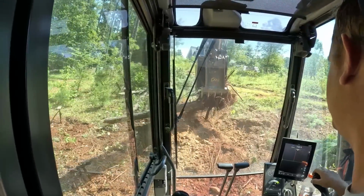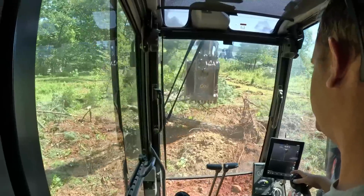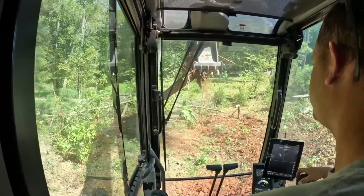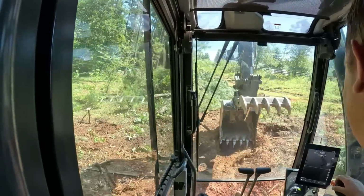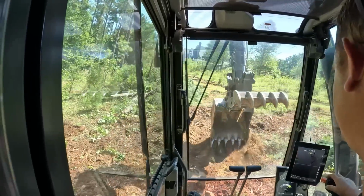Down and laid on the ground so that summer sun can work its magic on drying this stuff out, so it's a little bit cleaner burn. It doesn't smoke so bad, which as dry as it is, it shouldn't have a whole lot of moisture in it, but pine always does tend to smoke a little more.